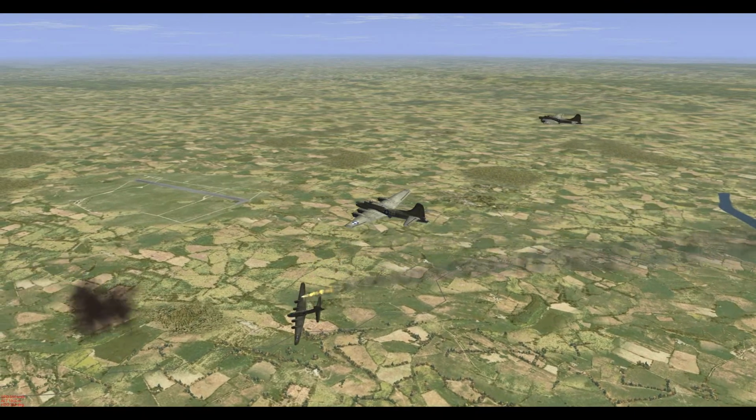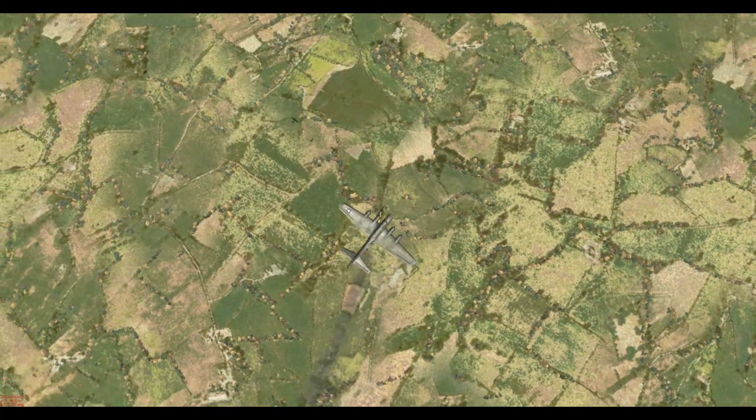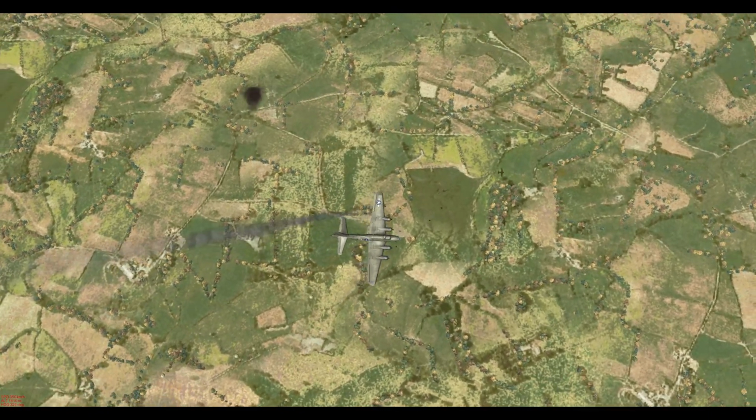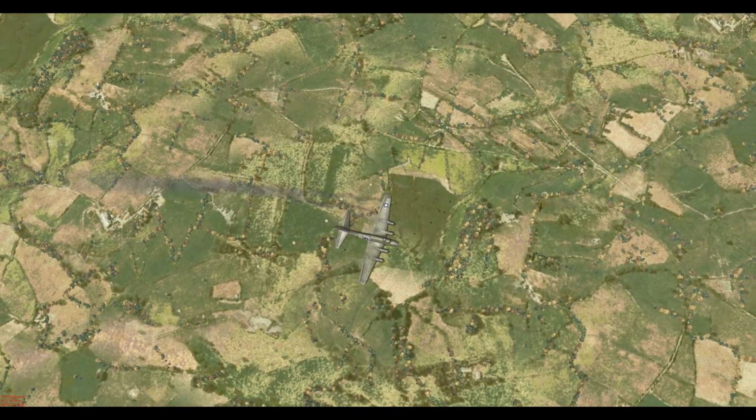In the end, the B-17's contribution to the war in Europe was outstanding. The crews and planes did the job that was asked of them even though they suffered high losses. They helped to bring the war to a close sooner than it would otherwise have been.